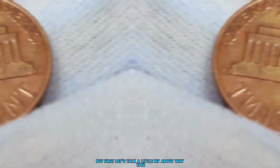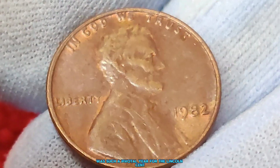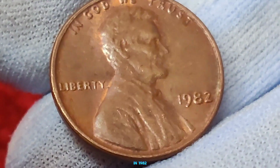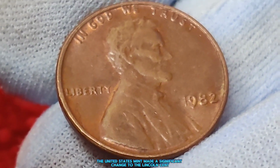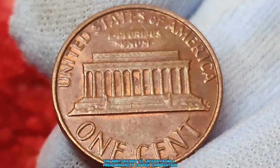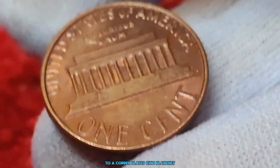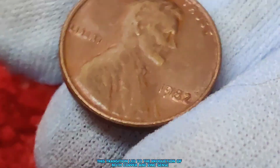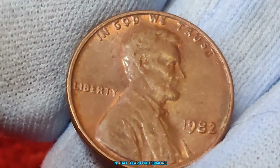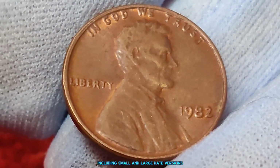But first, let's talk a little bit about why 1982 was such a pivotal year for the Lincoln cent. In 1982, the United States Mint made a significant change to the Lincoln cent. Due to the rising cost of copper, the Mint decided to switch from a predominantly copper composition to a copper-plated zinc planchet. This transition led to the production of both copper and zinc cents in that year. Furthermore, there were multiple varieties produced, including small and large date versions.